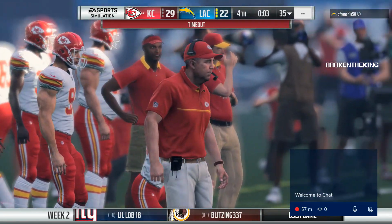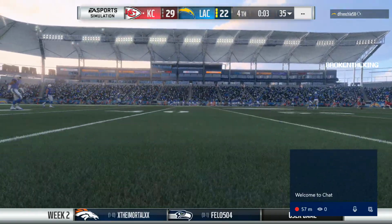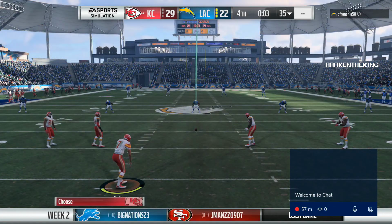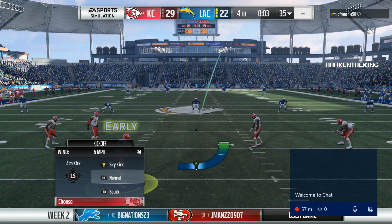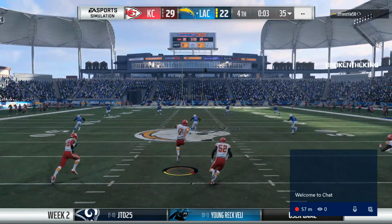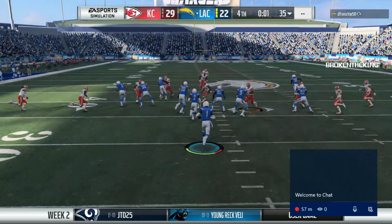And a timeout comes in. The whistles blow with 3 seconds remaining. Butker now to kick this one away. Short kick here, fielded about the 17.